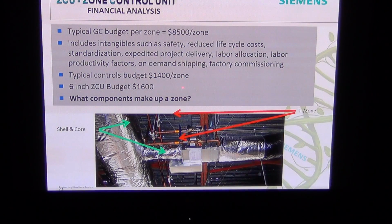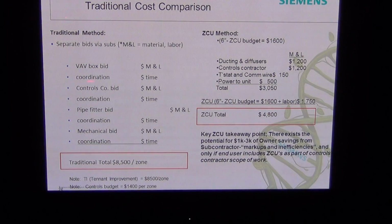A typical controls budget we talked about before is $1,400 per zone, and the ZCU budget is about $1,600 per zone. So you can just go through here and add these things up. You can sit down and do these yourself and figure out how much. $8,500 a zone, and then if you put in $1,600 for the ZCU, which includes your controls, your duct, your diffusers, you should come up to about $5,000. So the takeaway point, like HCA found out, is you could save $1,000 to $3,000 per zone if you allow the controls contractor to supply this.